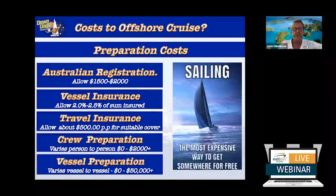And then, of course, we've got the vessel preparation, and that's really going to depend on the vessel that you have or the vessel that you buy. But oftentimes, in order to get insurance, the insurance company may ask you to re-rig the vessel, and that can be a $10,000 to $12,000 or more spend right there just to put new rigging on it. And then if we need to equip it with more equipment for sustainable offshore cruising, solar panels, wind generators, water makers, all those sorts of things. So again, these are the things that have been a barrier for some of the people who have joined our rallies in the past. It hasn't stopped them going, it's just deferred their plans.